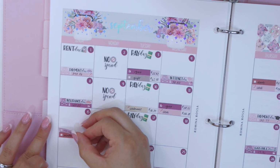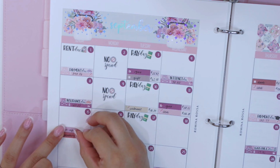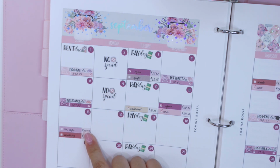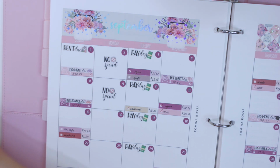And then for the actual Hello Kitty Cafe, I ended up spending $25.33, which came out of our eating out category. I'm sorry if I'm going a little bit fast, but there's a lot of stickers here.